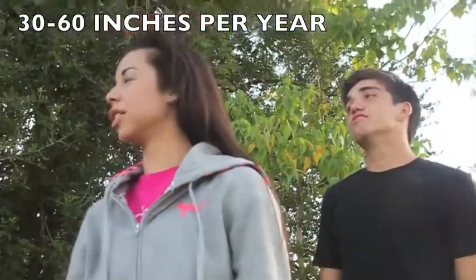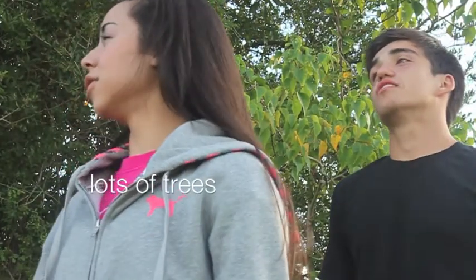It only rains 30 to 60 inches a year. It's 58 degrees, and there's a lot of trees. I know what this is. Say it out loud. The deciduous forest.